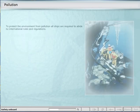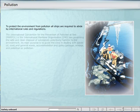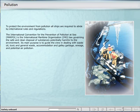To protect the environment from pollution, all ships are required to abide by international rules and regulations. The International Convention for the Prevention of Pollution at Sea is the International Maritime Organization law governing the safe and clean disposal of substances potentially harmful to the environment. Its main purpose is to guide the crew in dealing with waste oil, toxic and general waste, accommodation and galley garbage, sewage, and potential air pollution.